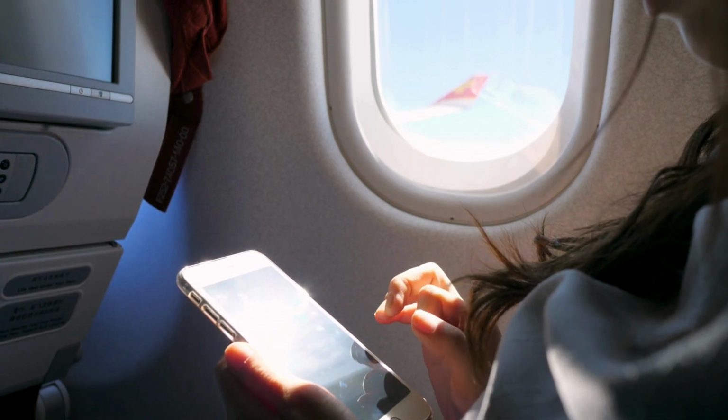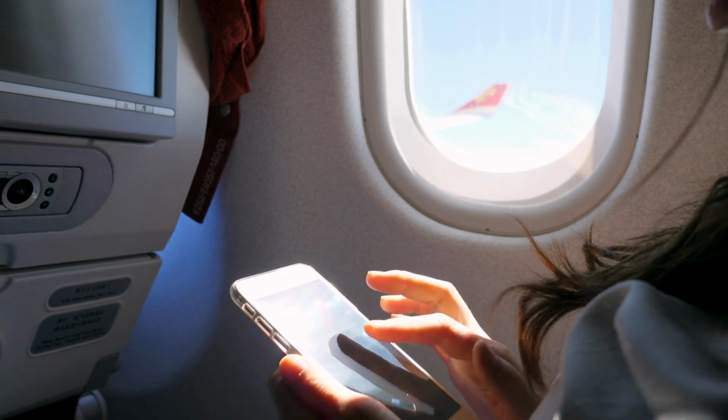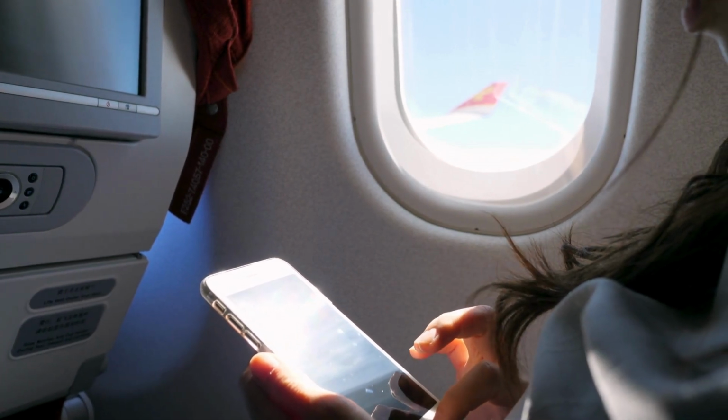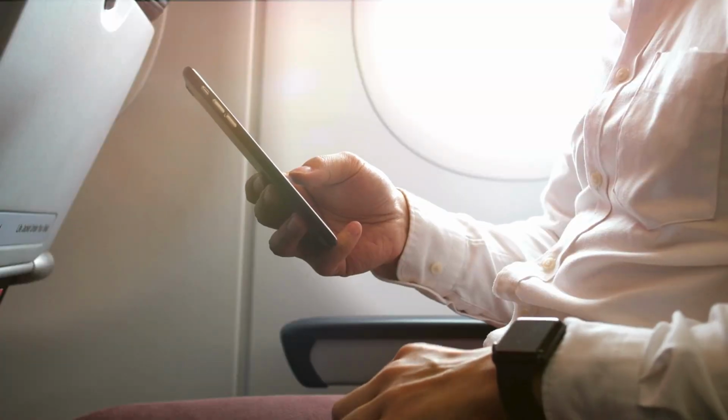Ever worried about losing your iPhone or having it swiped during a flight? Well, stick around because we have got simple tips to keep your iPhone safe, even when it is up in the clouds. We will explore some smart strategies to ensure your iPhone stays traceable, even with flight mode on.